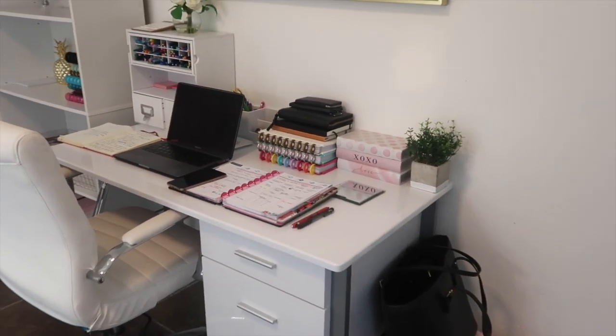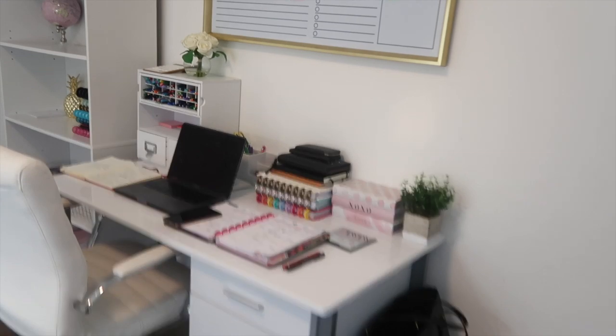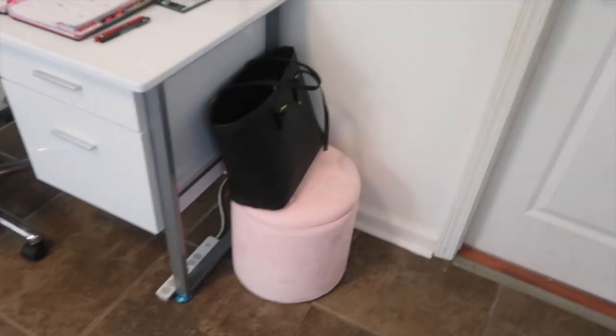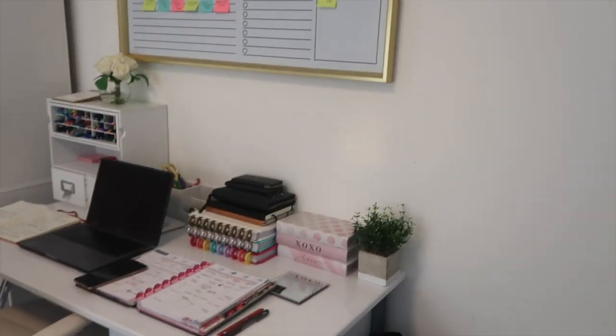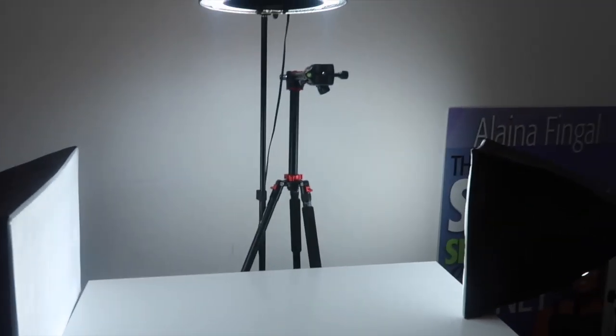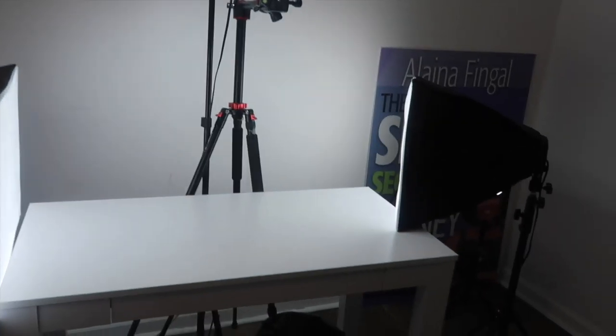Okay, so a quick overview of the office now that it is back intact. As you can see, I have removed the bag that was on the floor. I've also cleaned off that desk and cleaned off this area over here, which was my main issue. And I also cleaned off my filming area. So now everything is back and ready.